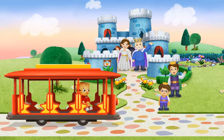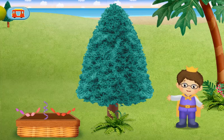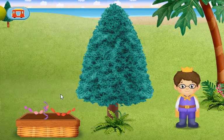Hi, neighbor! I want this tree to look royally fancy. Will you help me?